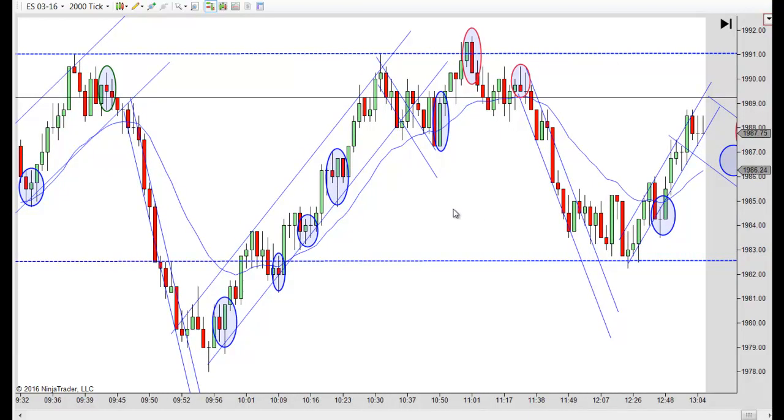But this is a range day, so look what happens. You get up here and you pull back, and you got this trend channel working down. So that's your first break. You get a second entry, but look at it.